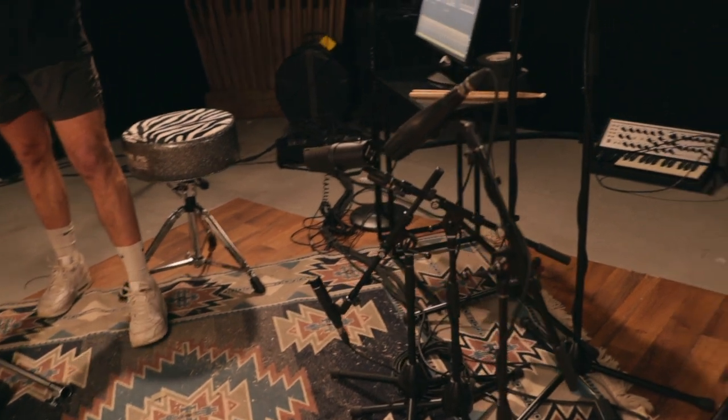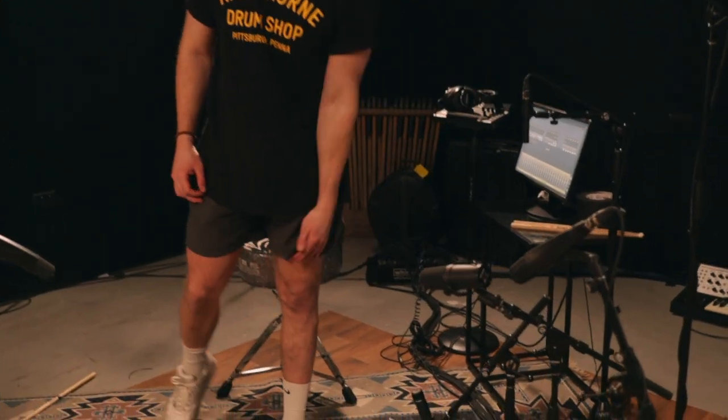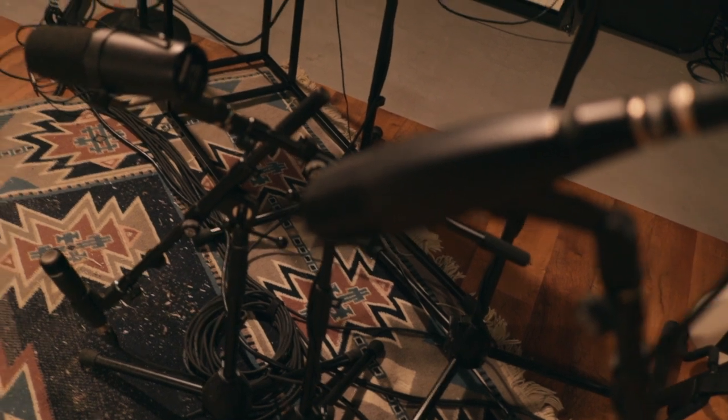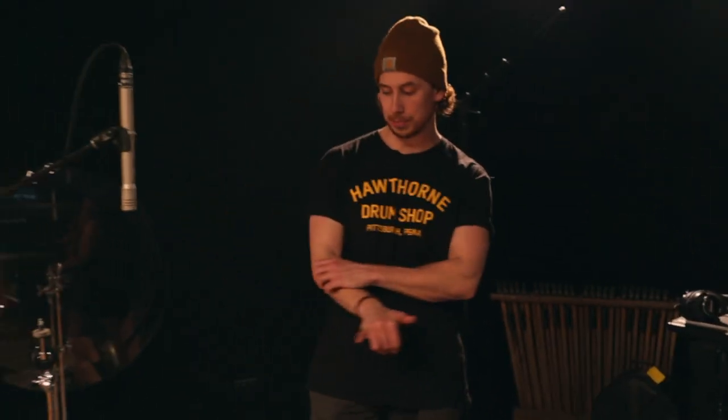I went and bought the Audix Tom mics, the D2 and the D4, and I used those for a little while. And then I upgraded to these Sennheiser 421s, and those are the bomb. Classics. Love those so much. You can't beat 421s. They're so great. So I have those on the toms. I love those.